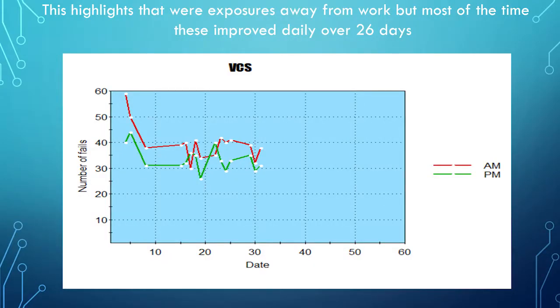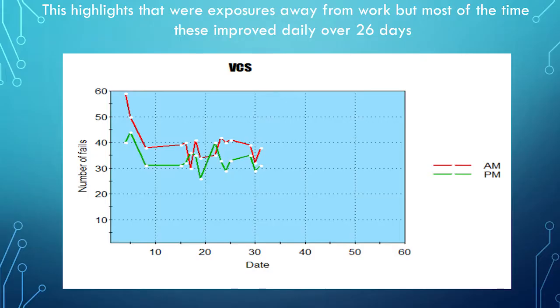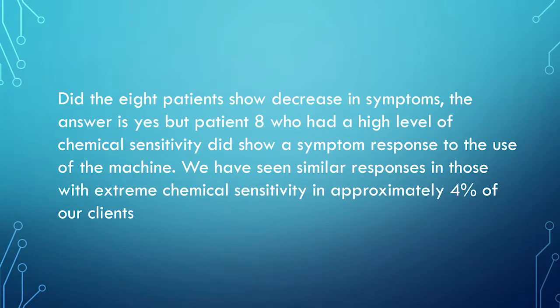We thought we'd include this one because it actually shows that when they come from home, where in this case we know both of these, patient 1 and 2, are exposed in their home to microbial contamination. So they're coming in and their VCS levels are higher in the morning from home to when they're finished at the end of the day from work, except for 1 or 2 changes, but then that may be that they didn't work in the office for that day or they worked outside the clinic area.